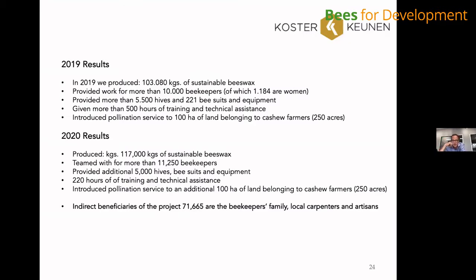2020 results are a little bit higher in terms of kilos produced of sustainable beeswax. We worked with 11,000 beekeepers. The numbers were projected to be a little bit higher, but unfortunately, because of COVID, we've had to slow down some of the training because of travel restrictions. But this year we provided an additional 5,000 hives, bee suits and equipment, and provided 220 hours of training, some in person, some via Zoom. And we continue to work with our pollination services to introduce the benefits of pollination to those farmers.